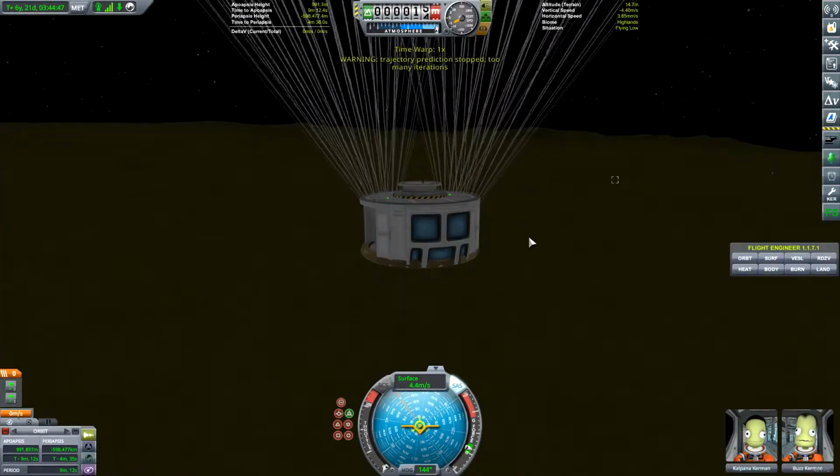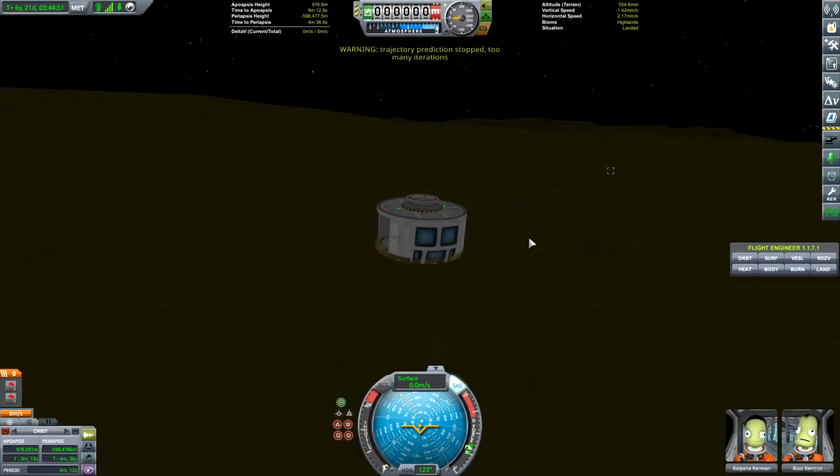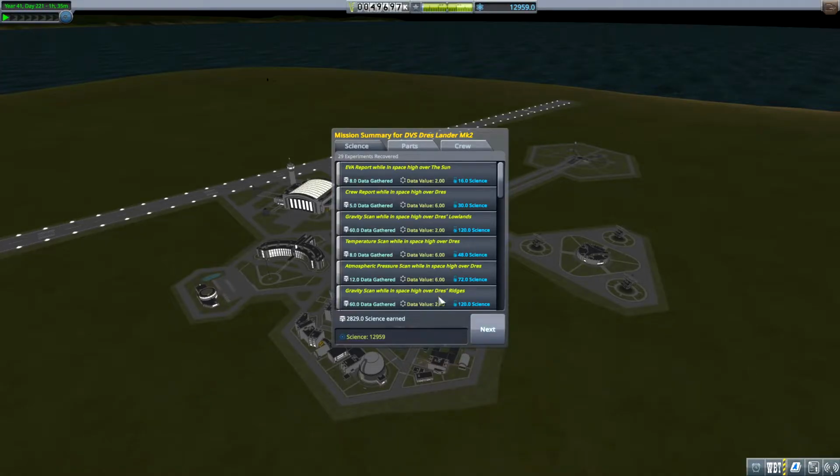Alright, we are coming in for our landing and... boop. Yeah, the trajectory mod is, I think, what's causing my frame rate issues. We're going back to the Space Center. And just like that, the mission to Dres was successful. Alright, we got 28, 29 science from that. That's good.